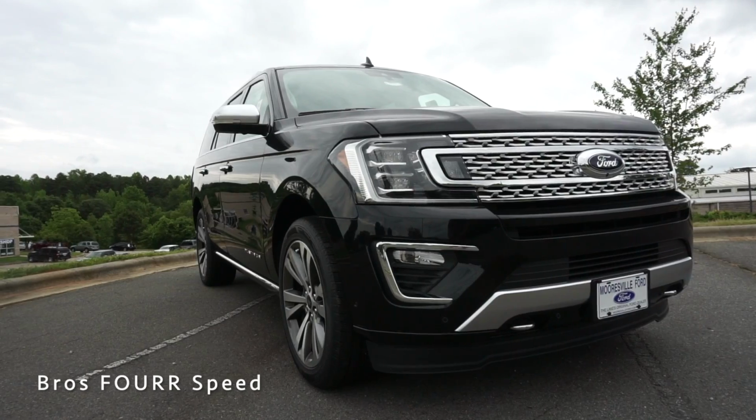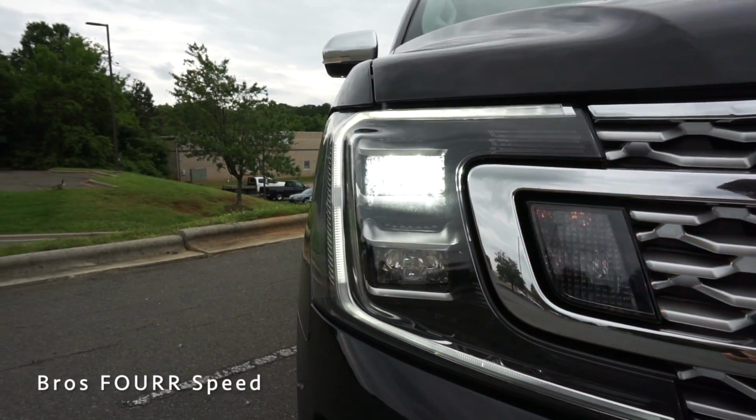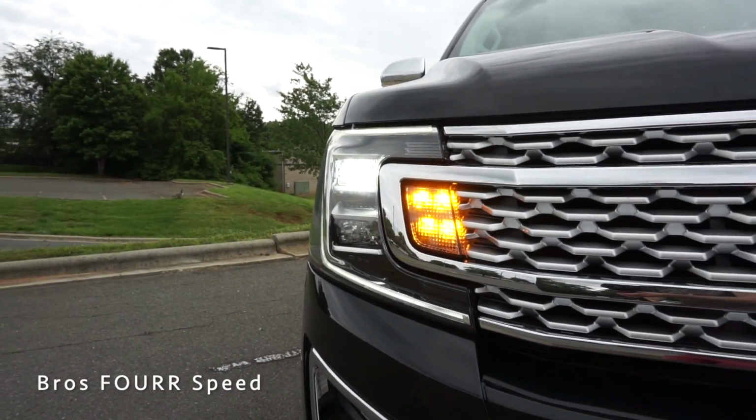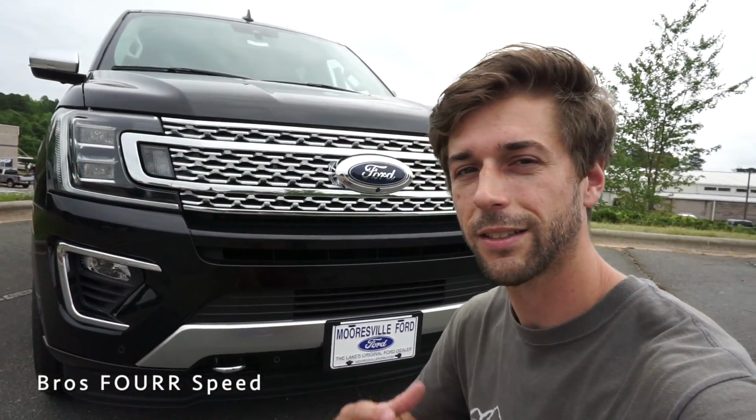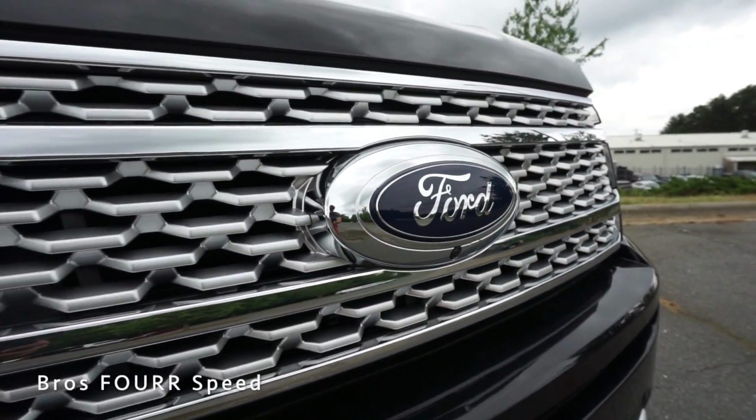I think that's a very nice design. I like the stacked feature too with the headlights and the high beams, and overall it just blends very nicely. You can see the turn signal right in the middle here. It's just a really nice design how they've integrated that all together. Right in the center we have the Ford logo with a camera just underneath that.